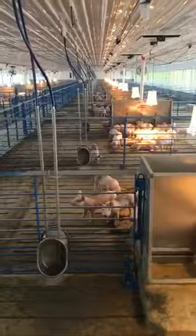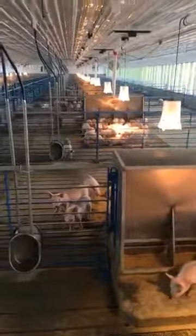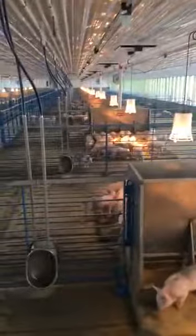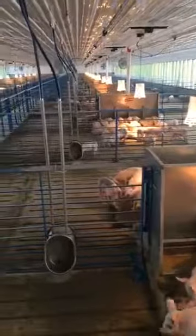I did have an open house 3 weeks ago. Had about 40 to 45 neighbors, family and friends out. The purpose of that open house was to show the neighbors what was coming to the neighborhood, be transparent with them, and show them modern pig production.